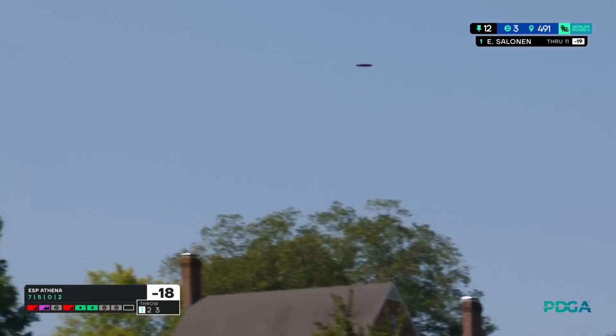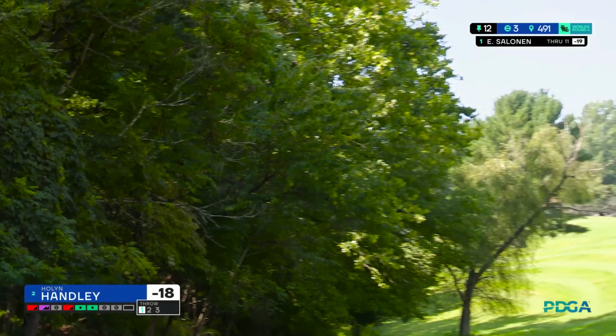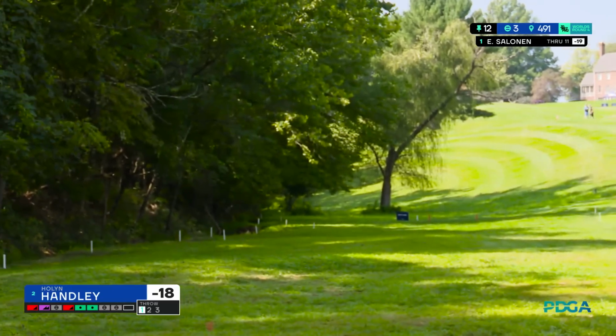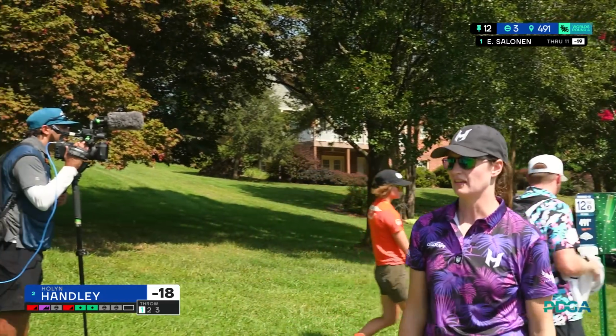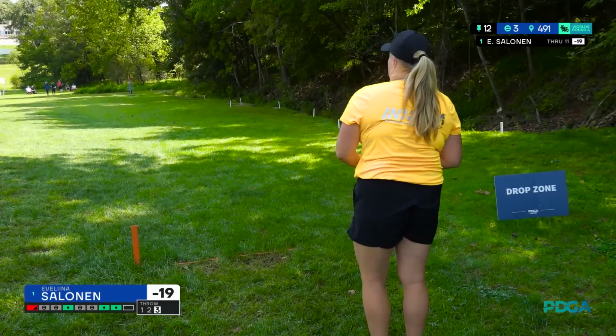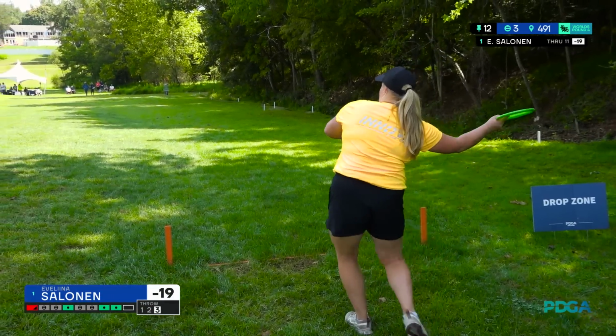And here's what I was talking about, where you maybe push that right side a little too hard. If you catch those branches, it's very rare that you land in bounds. Little tree love there from Holyn's disc. Eveliina from the drop zone.